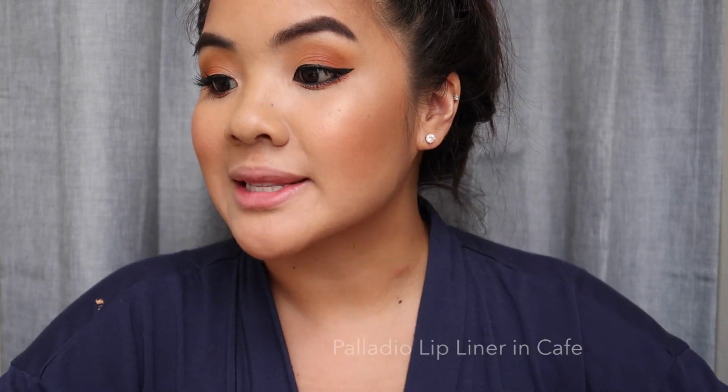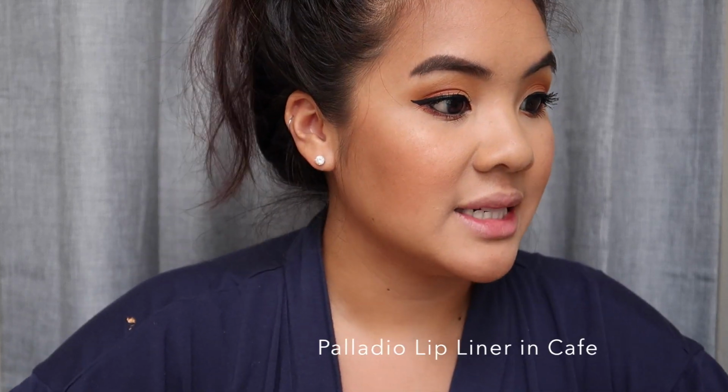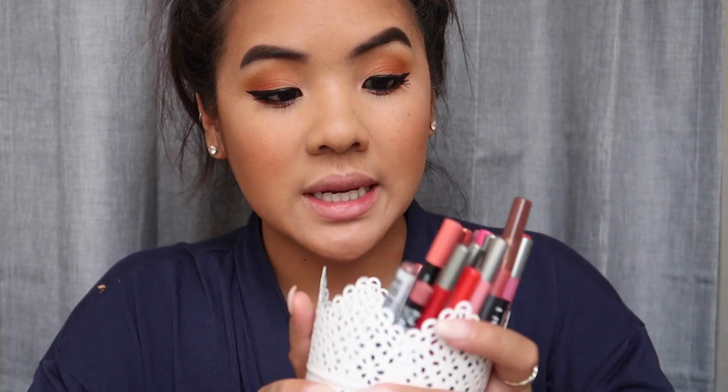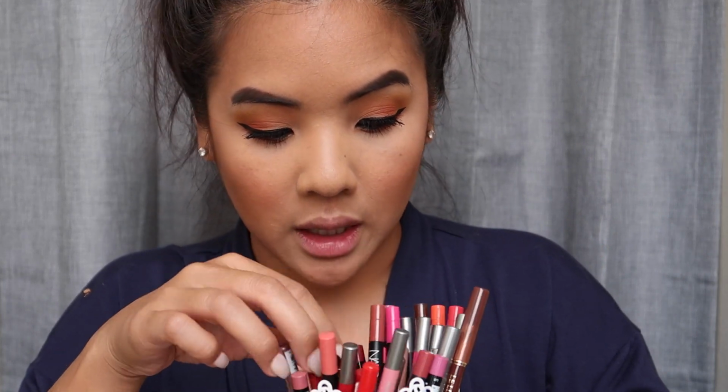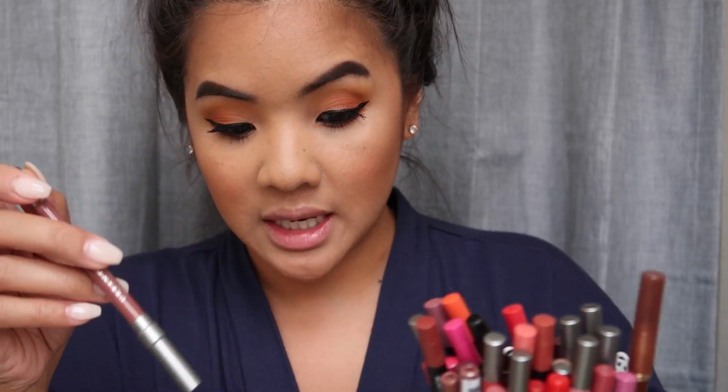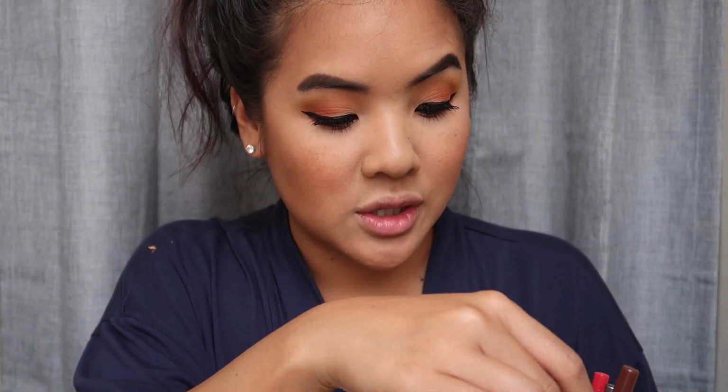Now, the last thing we're gonna have to do is our lips. So, I've been searching high and low for the lip liner that I've been wearing. It's by Palladio, and it's called Cafe, and for some reason, I cannot find it. I have a whole slew of lip liners here, and it was in here. Am I just missing it? I swear it was in here, and now it's not in here, and it's driving me crazy. So I'm just gonna go get the Palladio lip liner in Cafe.